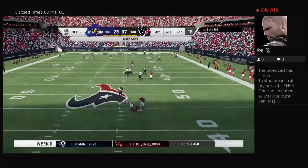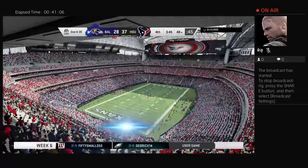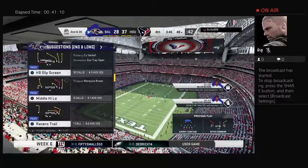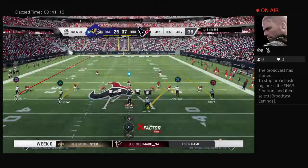Buying time to his left. And a big loss here as he's taken down. Now this one from about 2 counties over after the sack. They come up on a 2nd and very long. Now the Texans will burn the first of their timeouts. That'll leave them with 2 remaining. We'll be back after this.